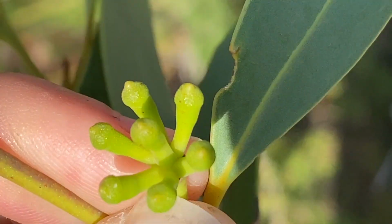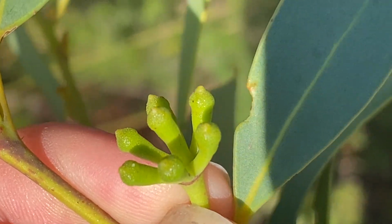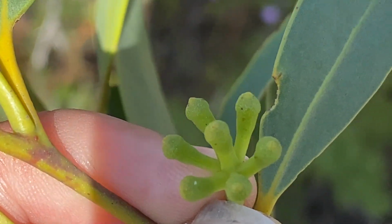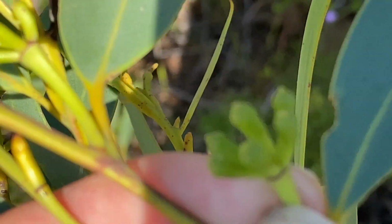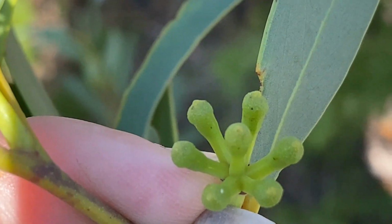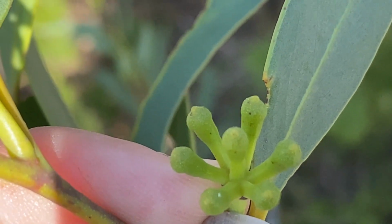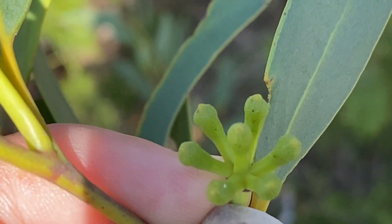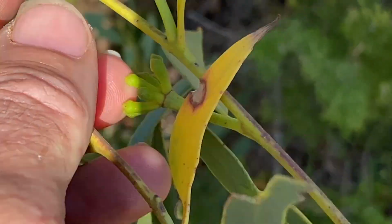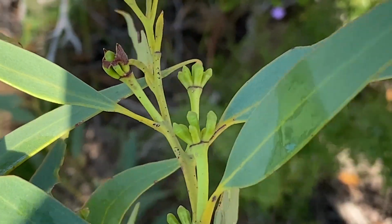They don't go to 15. They're just in 7s. And you can see it looks like almost a swollen operculum, or a swollen tip is starting to develop. I assume that's the swollen bud cap, protruding out beyond the hypanthium. And they're meant to be 1 per leaf axil. So just 1 per leaf axil.